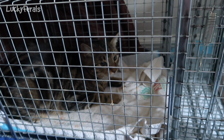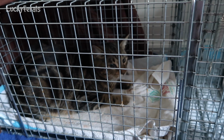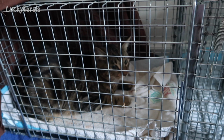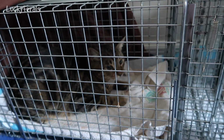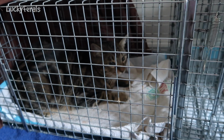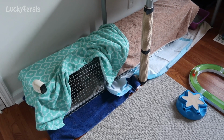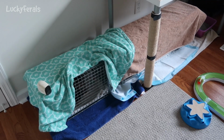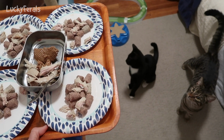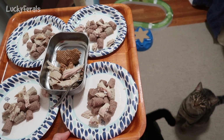The plan is he stays in here overnight, and then tomorrow I can let him out to be with the other cats, because he needs to recover from his operation, and it's best for him to just relax, not jump around, and just be calm. So there he is, covered up. I gave him a little window because I'm assuming once I leave the room the other cats will come out and greet him. So it's almost 8:30 p.m., and I'm going to give the kittens their last meal of the day.